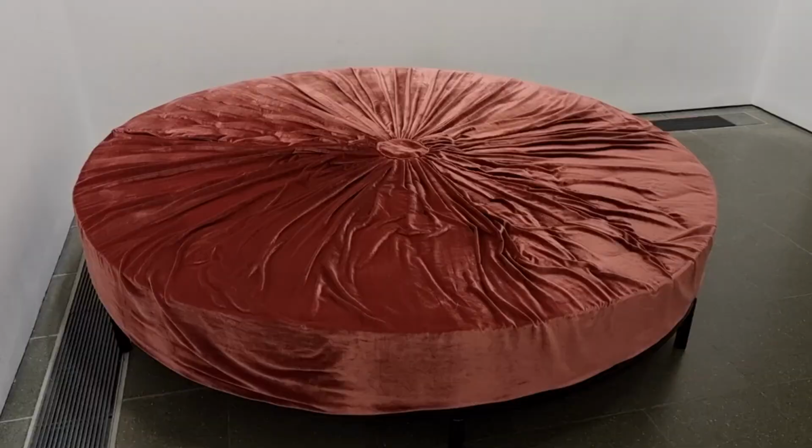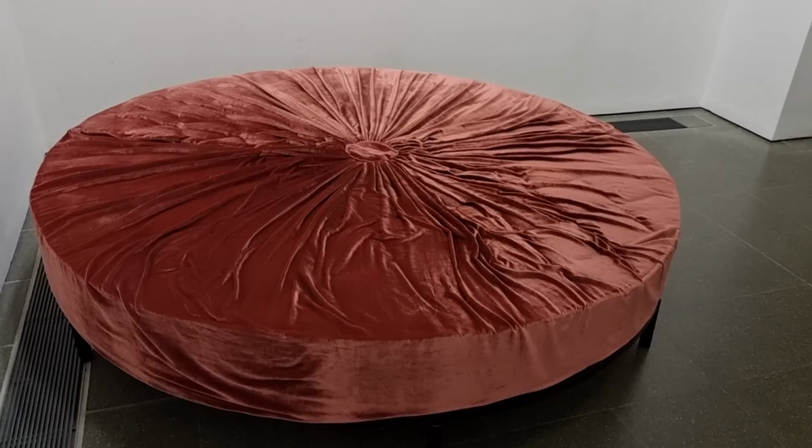The chambre humaine is this big bed where you are encouraged to lie down and contemplate meeting alien life forms. And that's an interesting piece. But again, and that's next door to the VR experience. So maybe I should have laid down there before going into the VR and contemplated it.